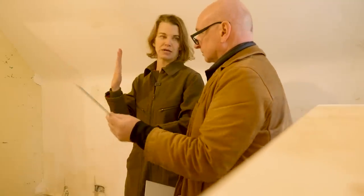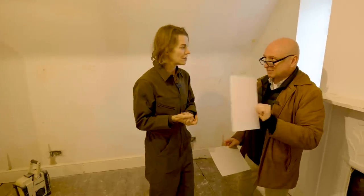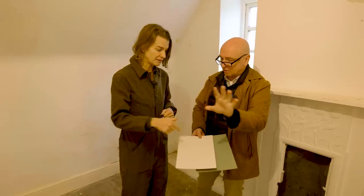Great. On this side, this green. And on that side, the door will be green. This is our woodwork colour throughout. Oh my gosh, we're just taking this theme throughout the whole cottage.